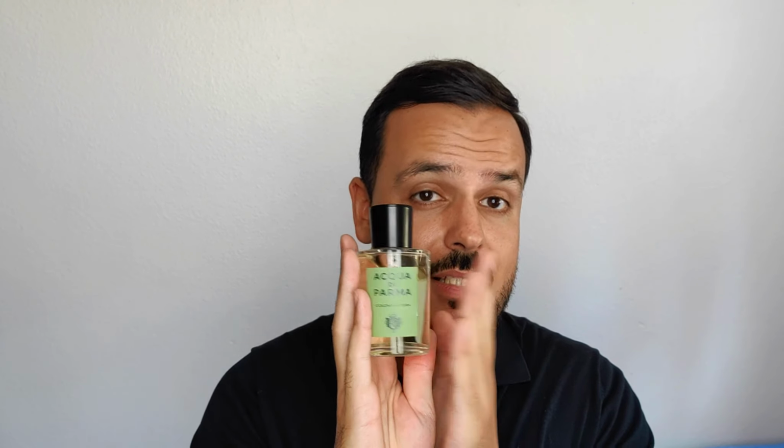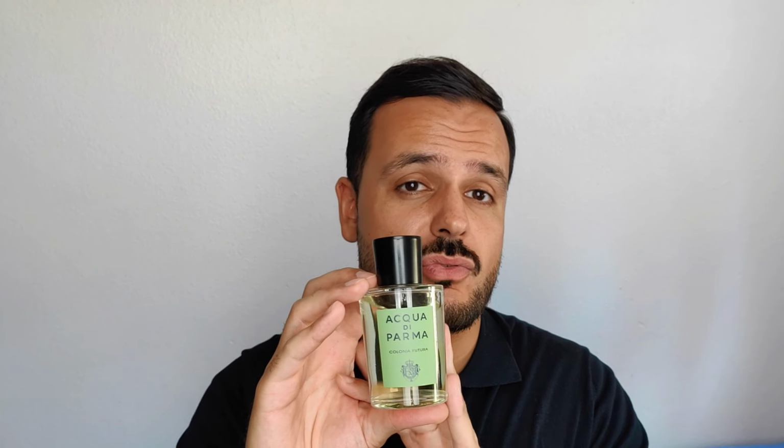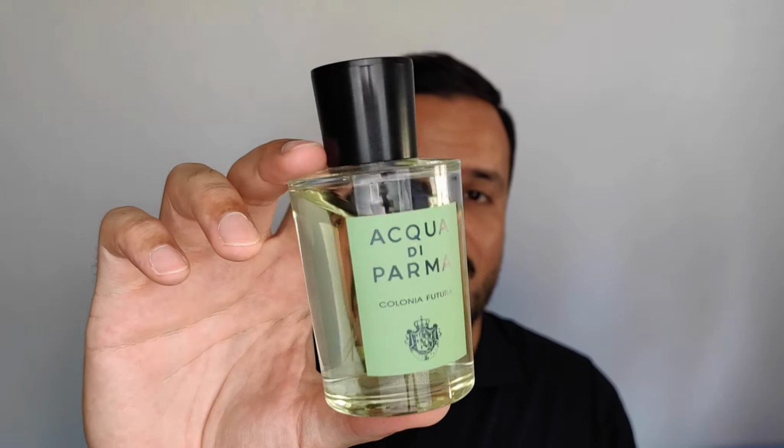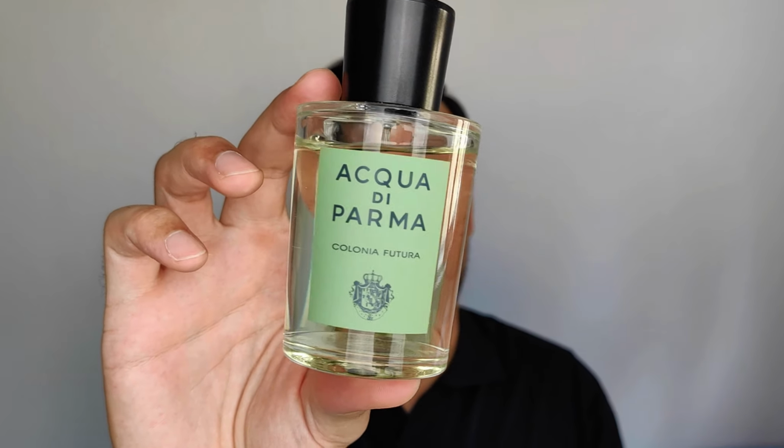This is green, citrusy, woody, perfect. If you are searching for a versatile fragrance and you don't want your typical blue fragrance, or you don't want just your eau de cologne type of scent, check this one out. It's amazing, and performance is great. Aqua di Parma Colonia Futura is really one of the best from this brand.